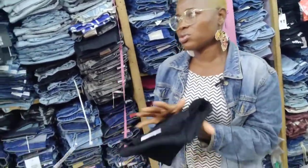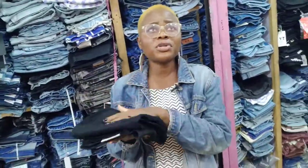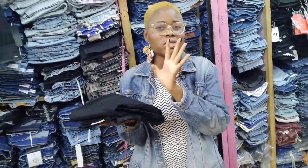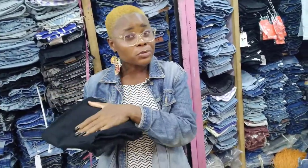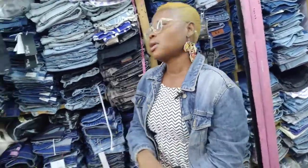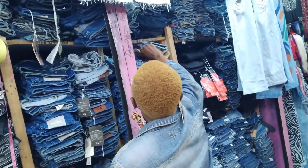So guys, Lucky is saying that he also sells in bundles. When you are buying a bundle, the price is usually different. Of course, it can't be the same as when you are buying single. But Lucky, somebody is buying like 3 pairs or 4. Yes, so it's only when I buy in bundle that we get that discount. Okay, that's good. Which other one? I like this one.